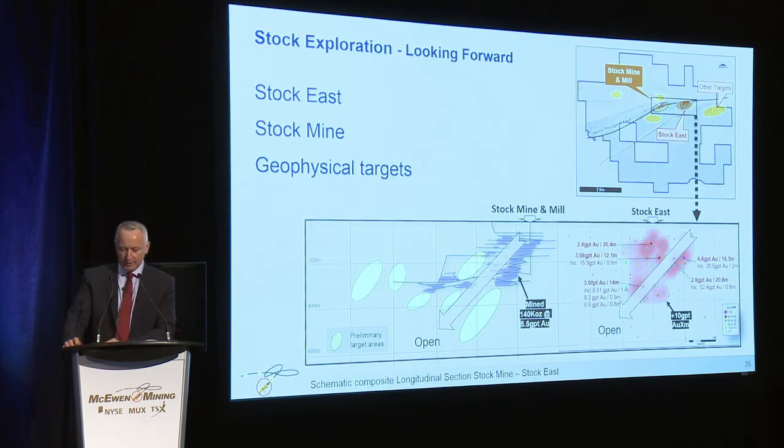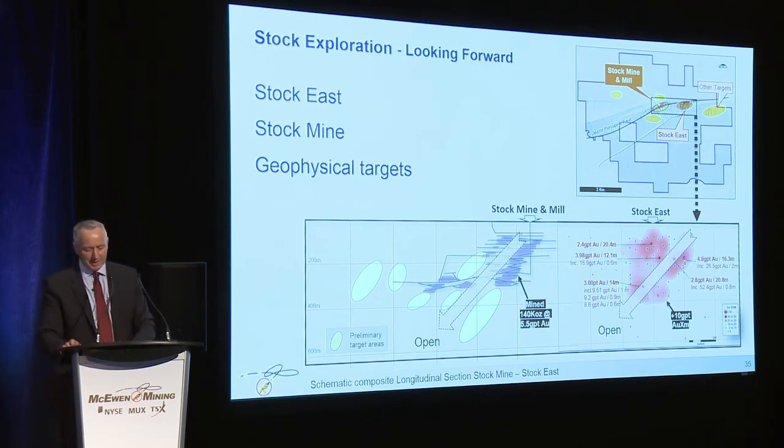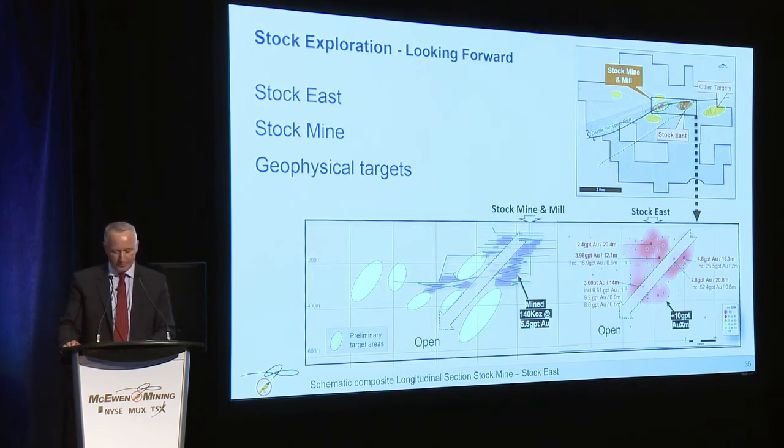On this slide, you can better visualize the short distance, about 700 meters, that separates the Stock East zone from the Stock Mine and mill area. The plunge of mineralization toward the west can be inferred, and extensions at depth and along strike are considered highly prospective at both zones. Further infill and step-out drilling is planned at Stock East over the coming months, and we will be advancing with the first resource estimation in the second half of the year.